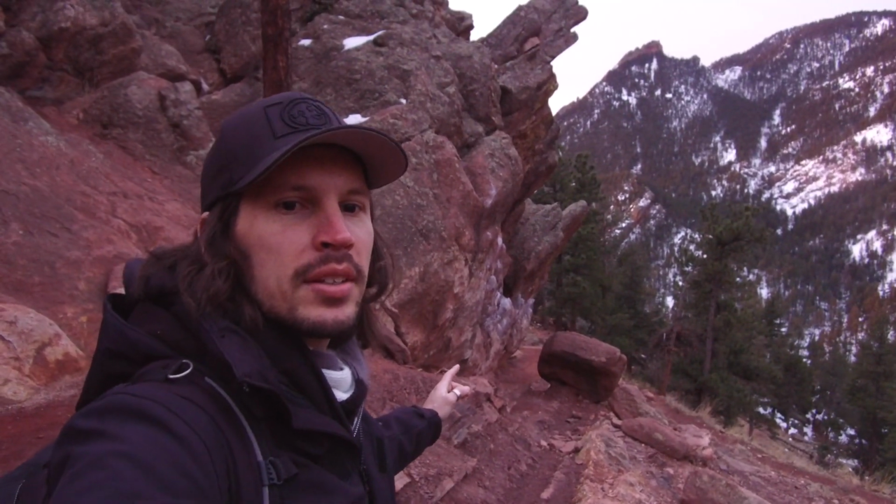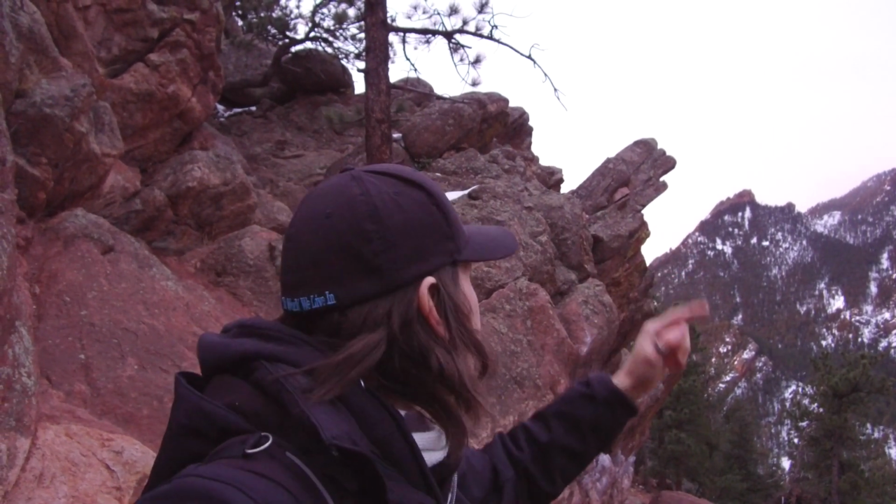Let me tell you really quick about my composition before I pull out my camera. Down below I've got some really great leading lines, and that's going to be my foreground. My middle ground, if I can pan you up, this structure right here. As you can see, it arches over, and what that does is frame up my mountain right here. Hopefully it works out.